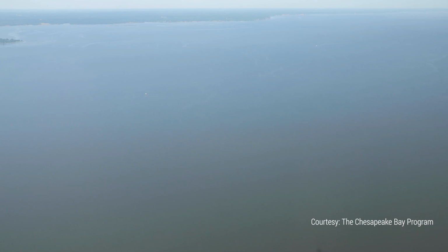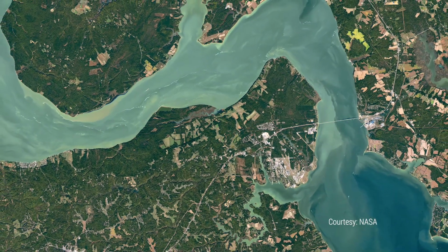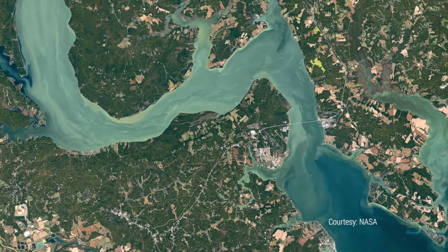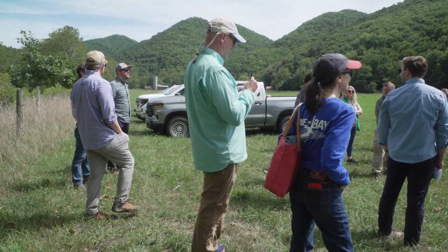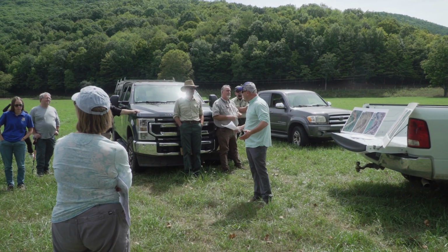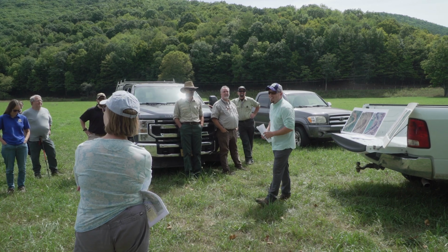The U.S. EPA's Chesapeake Bay Program Office has been working with the state's non-governmental organizations and universities for the last several decades to coordinate the restoration efforts. Part of those efforts, a series of small watershed grants totaling $24 million shared by 56 recipients across the watershed, were announced recently at an event at Seneca Rocks.